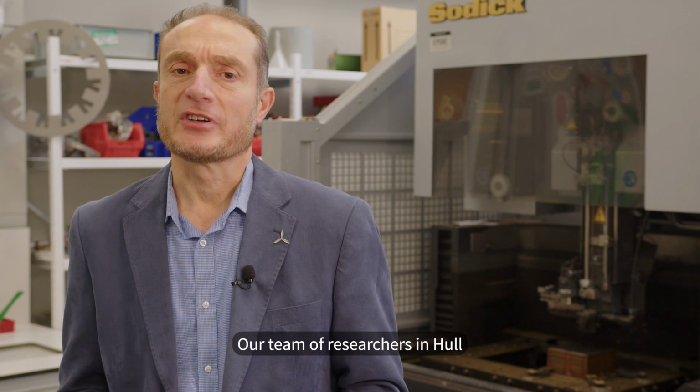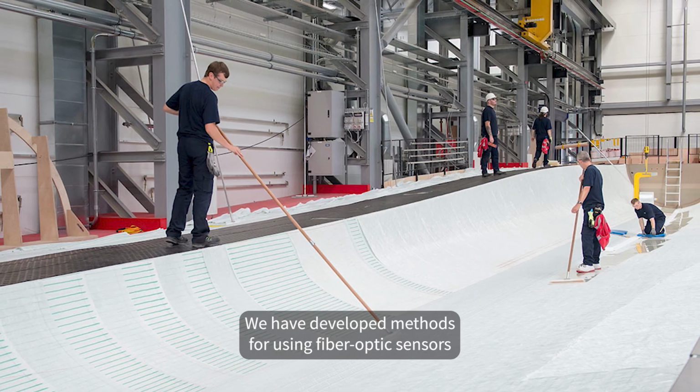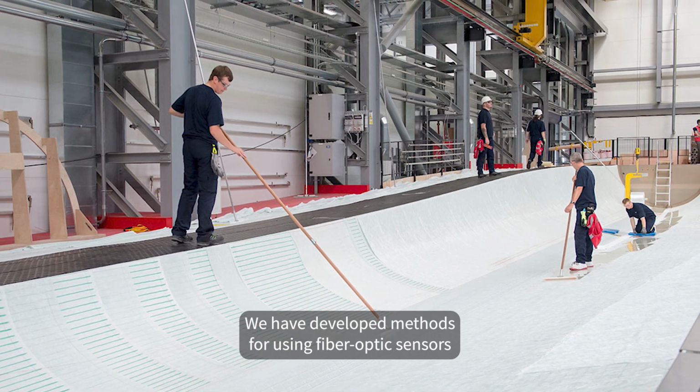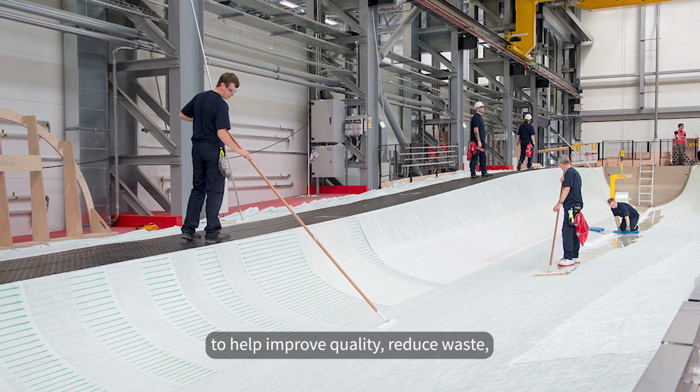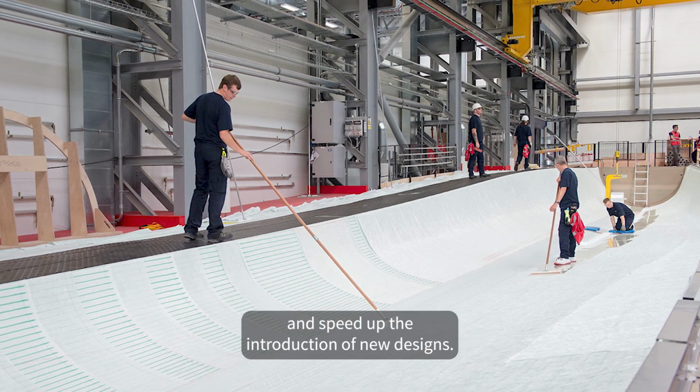Our team of researchers in Hull have developed ways to design, manufacture and deploy key wind turbine components to improve their performance and increase their reliability. We've developed methods for using fibre optic sensors to monitor the casting of wind turbine blades to help improve quality, reduce waste and speed up the introduction of new designs.